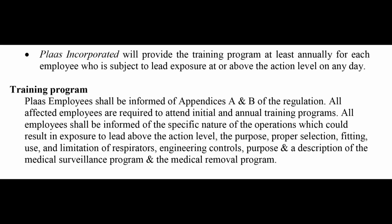Training program. Plaas employees shall be informed of Appendices A and B of this regulation. All affected employees are required to attend initial and annual training programs. All employees shall be informed of the specific nature of the operations which could result in exposure to lead above the action level, the purpose, proper selection, fitting, use, and limitation of respirators, engineering controls, purpose and a description of the medical surveillance program and the medical removal program.